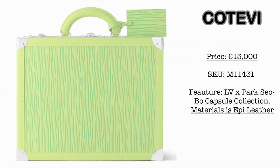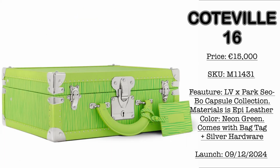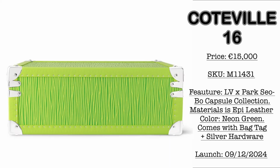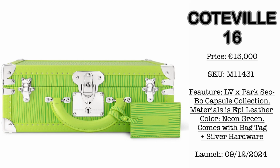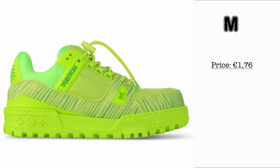Then we have the Cotteville size 16. This is 15,000 euro. We have SKU here. So the main material is epi leather. The colorway is like apple green or neon green. Comes with bag tag, and this is the interior, as you can see. And it would come with silver hardware. So guys, by the way, if you want to check out, just kindly check our previous vlog to see the other bags in this collection.